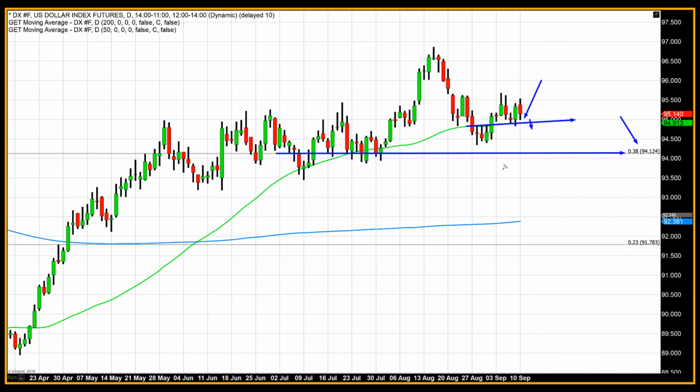And on the other hand, if we see the market move back higher above this, our next real resistance area is this series of tops, and this top here that came in just below 97.